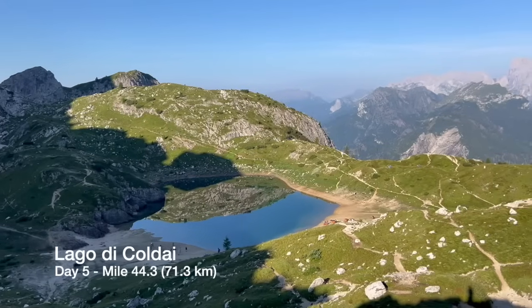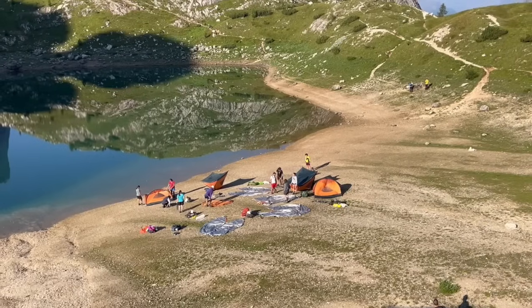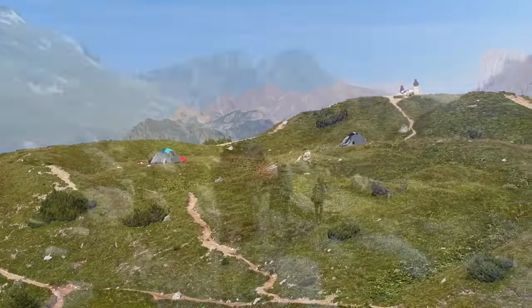The next morning it was just a short hike over the pass to Lago di Braies. As you can see, there were plenty of campers here, and this would have been an excellent place to pitch our tents had it not been storming.